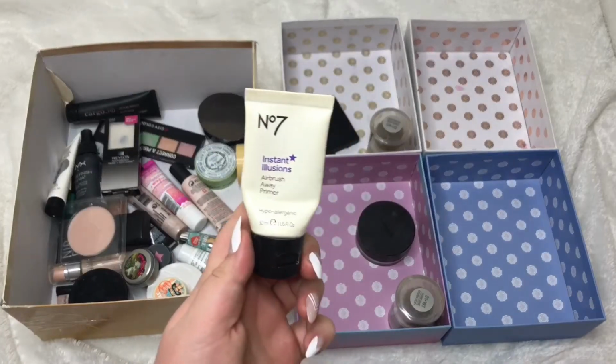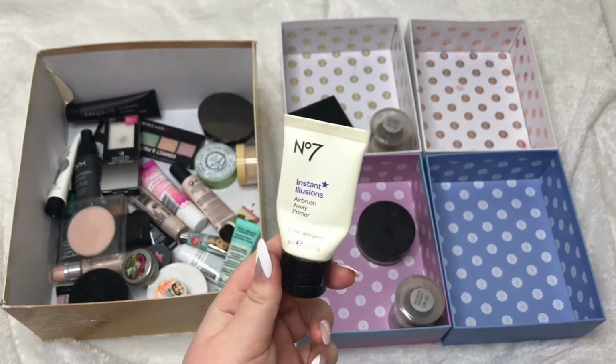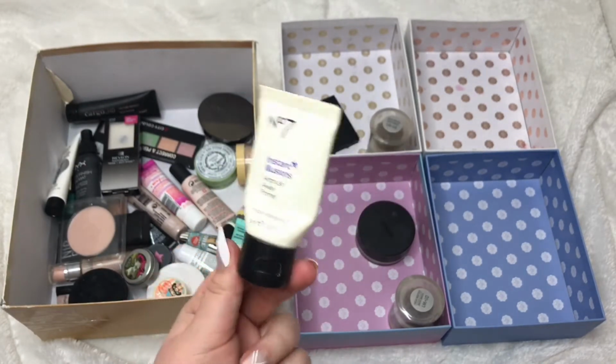Next I have this is the No. 7 Instant Illusions Airbrush Away Primer. They've changed the packaging of this now. This is 1, really old, and 2, this is pretty much used up, so I'm actually just going to bin this.